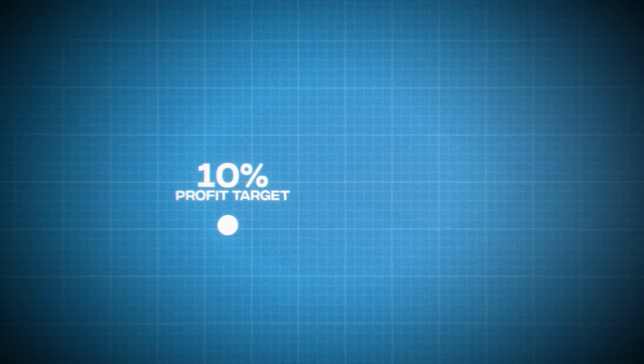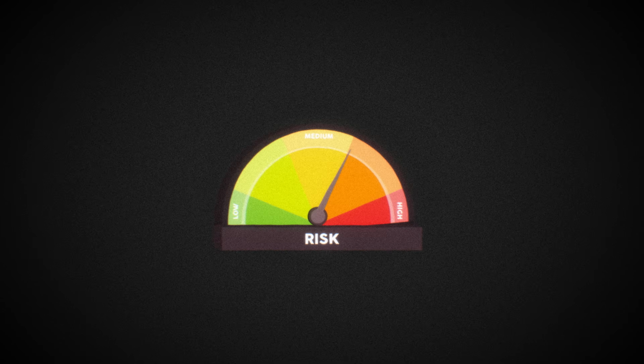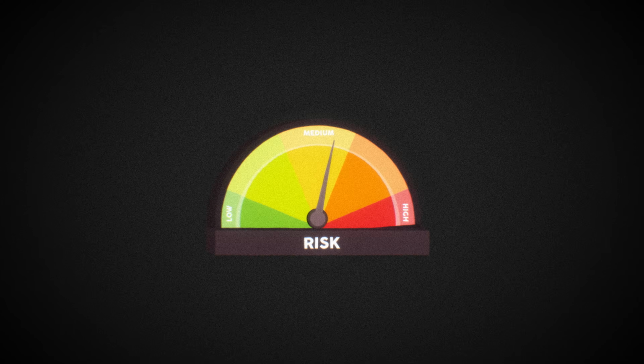To give you guys a better understanding, most prop firms in the industry have a 10% profit target for phase 1 and a 5% profit target for phase 2. The risk parameters that you're allowed to play with are a 5% daily drawdown and a 10% overall drawdown for the challenge. The key to passing these challenges is that you make sure that you have proper risk management so that you don't bust the challenge in just a few trades.